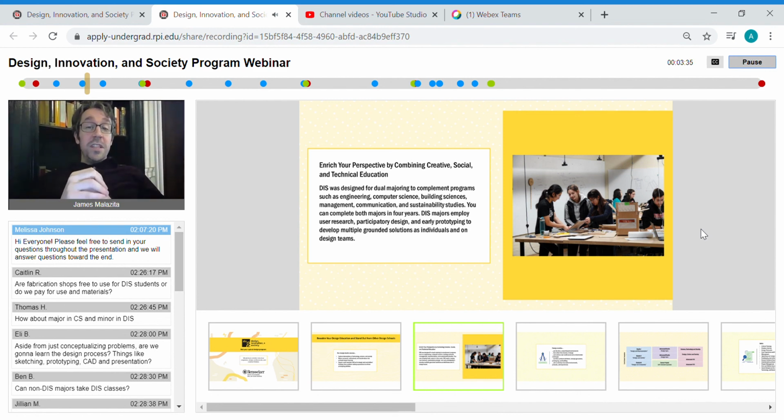DIS was originally designed in order to be taken as a dual major. So while it is not required, the vast majority of our students take two majors during their time at RPI, their first major being Design, Innovation, and Society, and the second being generally a more hands-on major, but not necessarily. So many of our students are dual majors with mechanical engineering, but we also have dual majors with computer science, building sciences, management, communication, and sustainability studies.